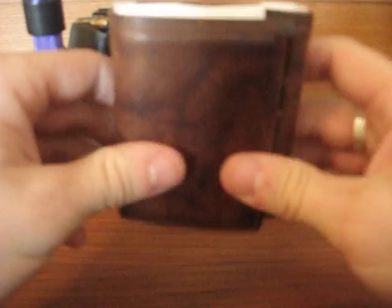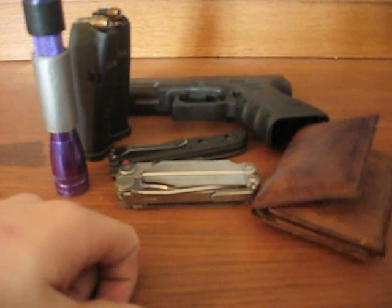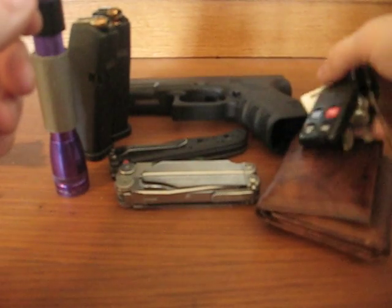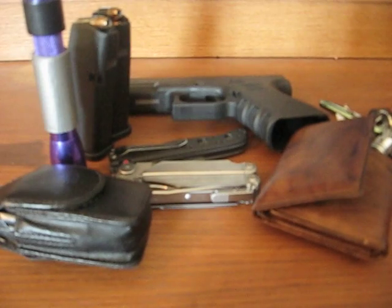Wallet. Gotta have your wallet. Don't go anywhere without that. Keys. Gonna want my keys. Gonna have to drive. Probably gonna have to have those. Cell phone. Gonna need your cell phone. Let's see here. Where did I put it?